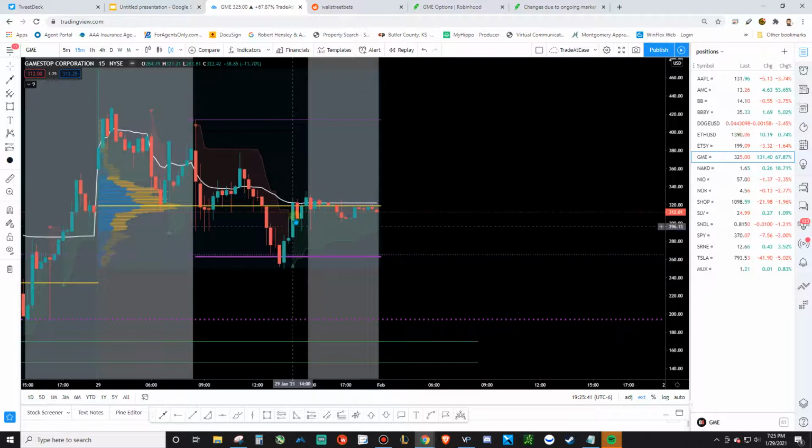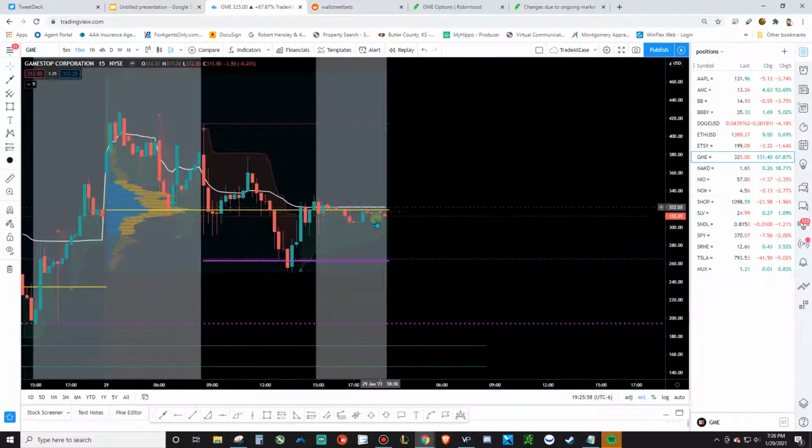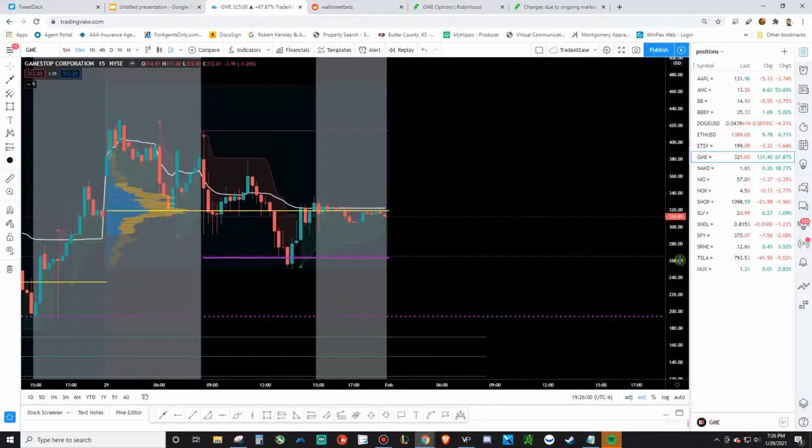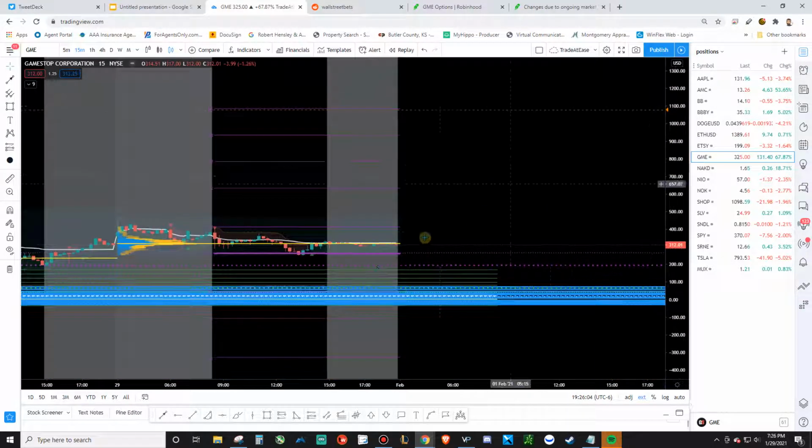So I went long here, and it doesn't look like much, but you buy here at 260, and it went to 330, 335. So that was 70 points. On 10 shares, that was $700 easy. It was really easy actually, so that was cool. I'm holding on to them just because obviously it's not that much. 10 shares isn't nothing, but you can see the range on these pivots.